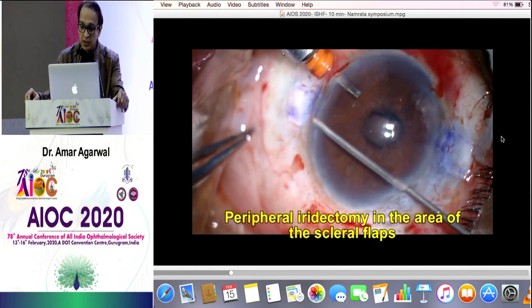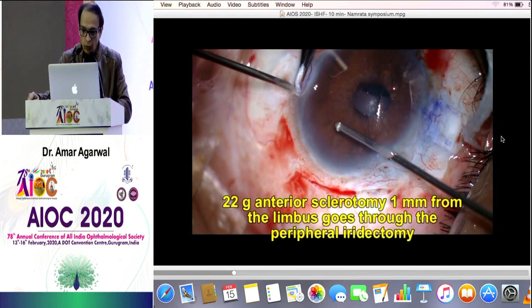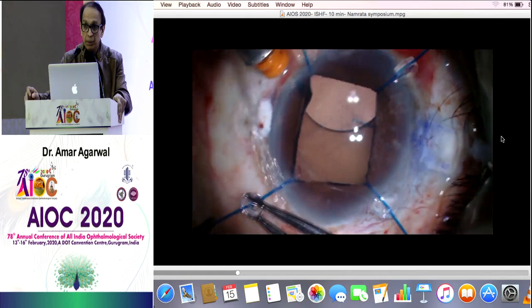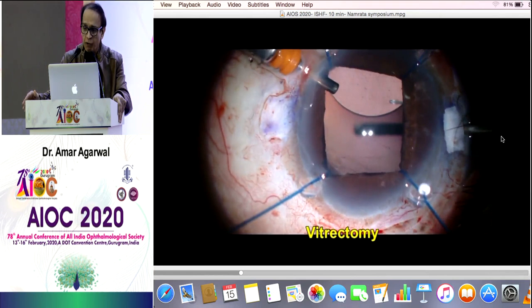But look at that, small pupil. And what I wanted to show you is, he had a large white-to-white eye. I've done a small iridectomy in the area of the scleral flap so that I can come more anterior. Please, when you're doing this, don't go posterior. Go 0.5 to 1 millimeter from limbus. I've dilated the pupil. Now with the iris hooks, catching that lens, and what's inside?